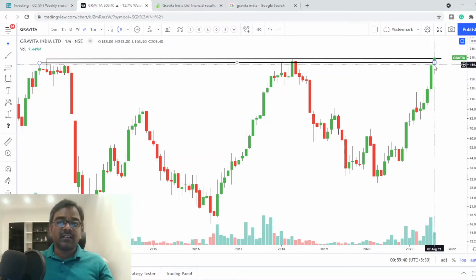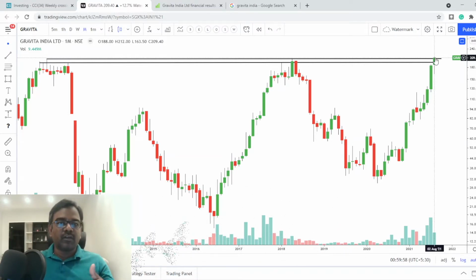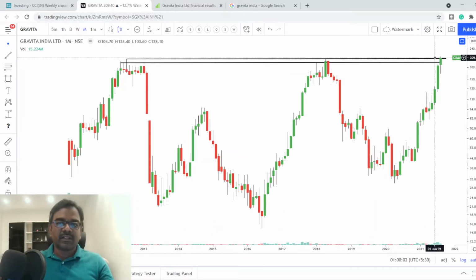Now there's a warning that I want to give here. I'm probably entering the stock right now with some stop loss, but remember this: if this closes above around 210 levels this month, at the end of August, then this could be a very good breakout, and we could see really good returns from here, probably around levels of 400 or even 500 in the next couple of years or so. So that's one of the main reasons I picked the stock.